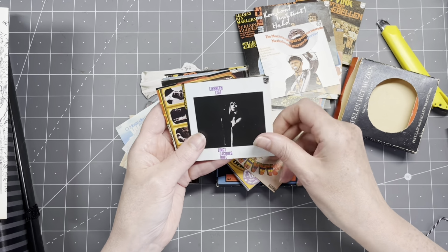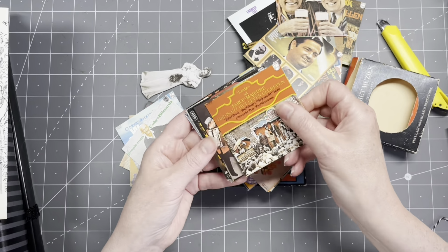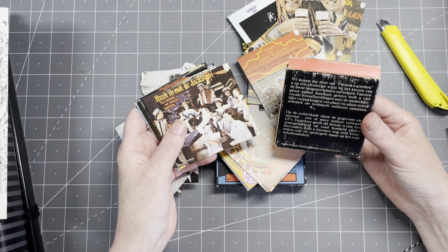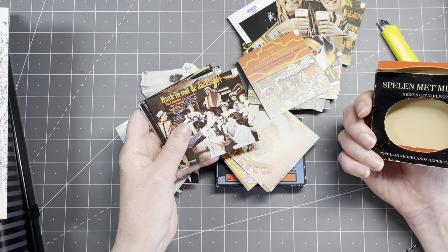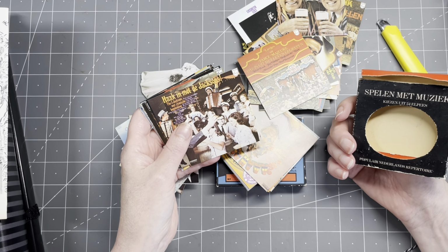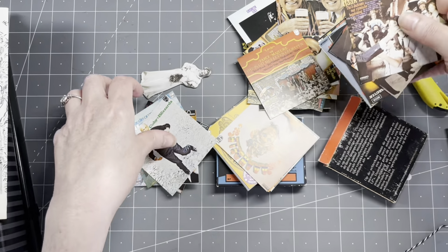So cool, right? So far, everyone on here is Dutch. So I'm thinking these are all Dutch. Does it say anything? Phono Quartet. Okay. 54 albums. Oh, yeah. Popular Dutch repertoire. So these are all Dutch. And I love them all.